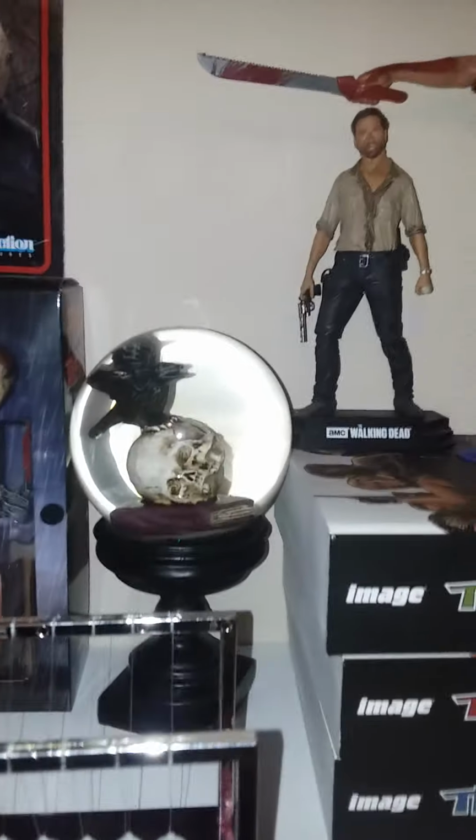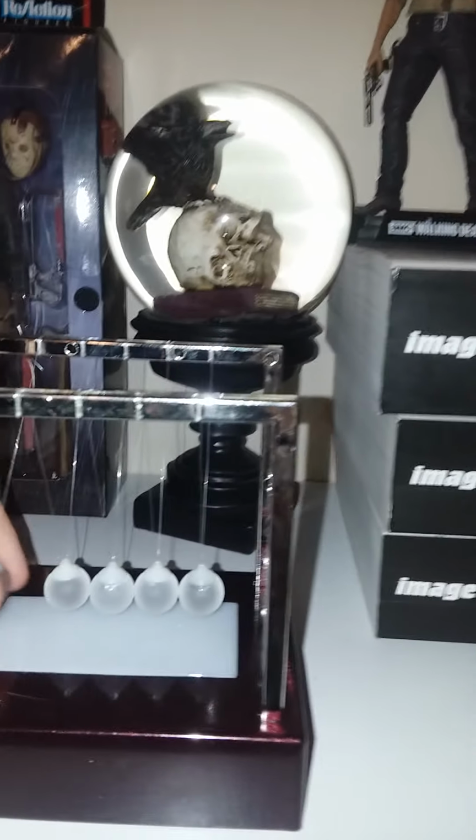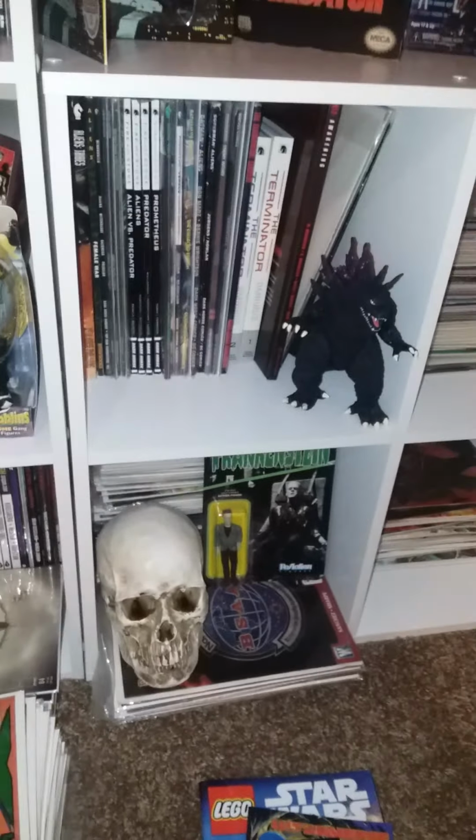And then I just got a few random things. Just a random little crystal ball and a Newton's cradle. Just because I'm a nerd. I like weird stuff like that. And I got a random Halloween decoration skull down there with Frankenstein. But yeah, so there's my toy collection.